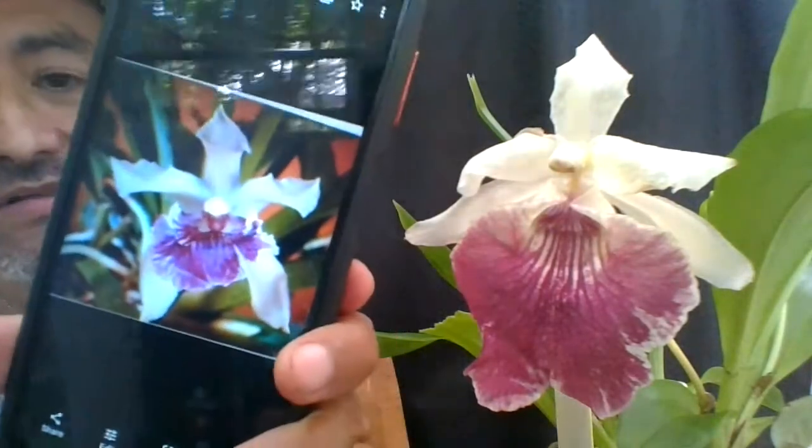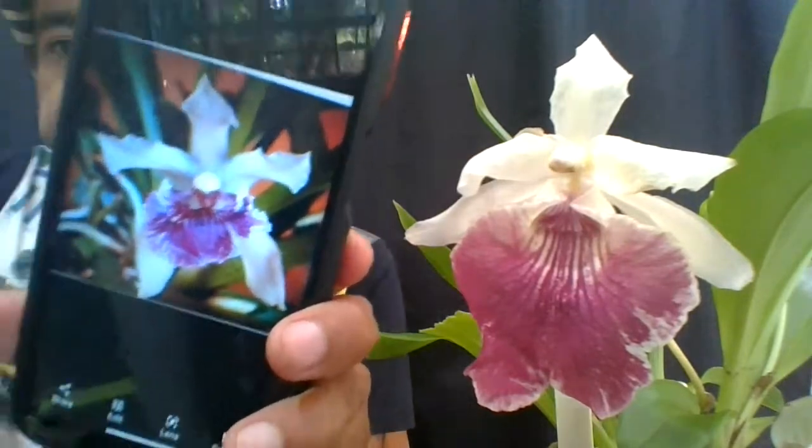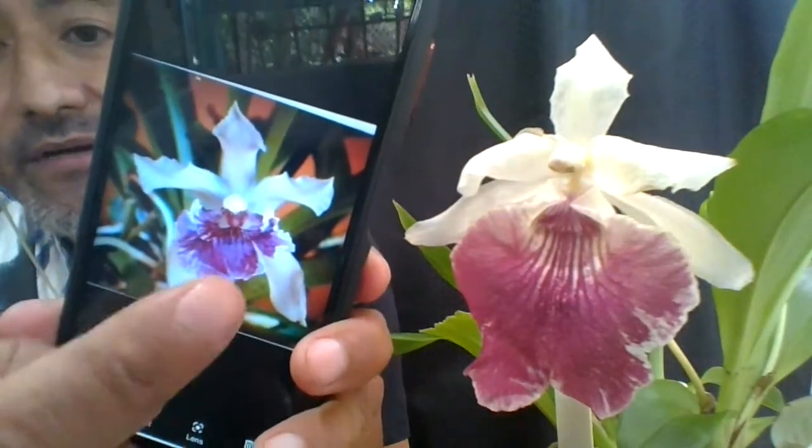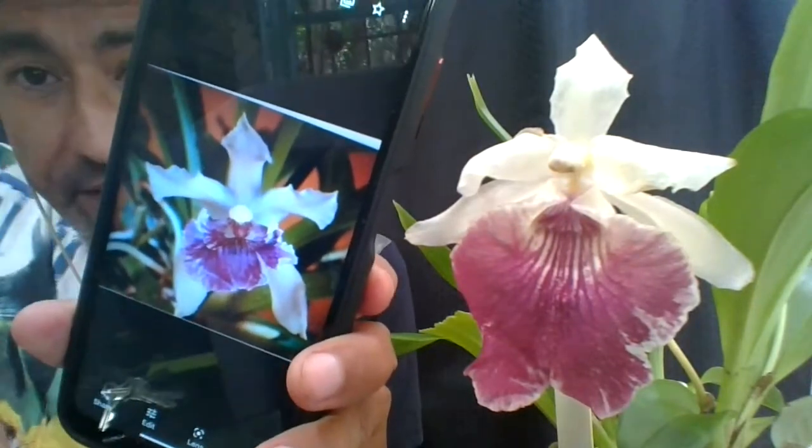They go up and to the back. So this is Cochleanthes flabelliformis. So you see how there's more purple here, and the lateral sepals are almost completely down. They're out and down. So my conclusion is that this plant is a hybrid. I think this plant is what is called Cochleanthes amazing, which is a hybrid of flabelliformis and amazonica.